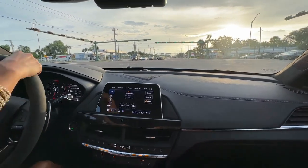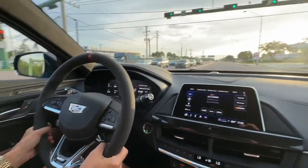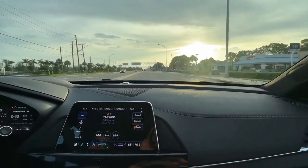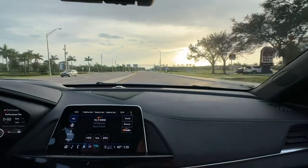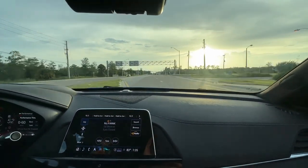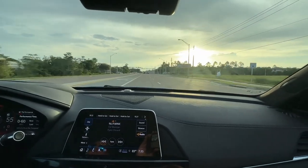I love the feel of the wheel. The Alcantara? Yeah. Sounds good too. Fun car. Yeah, and for the money, the performance. I've seen some people say that they're putting 2,000 miles on them and taking them to the track because they're so fast.